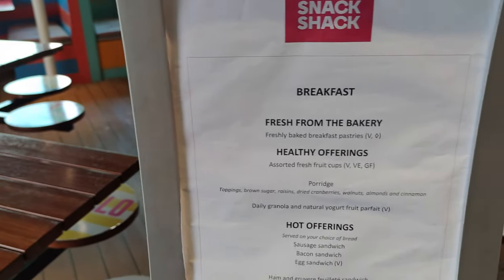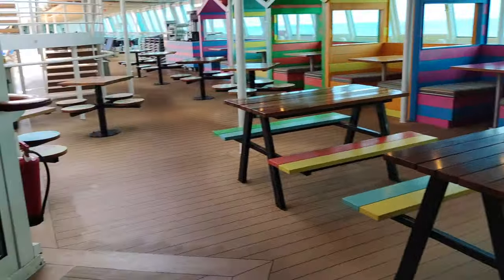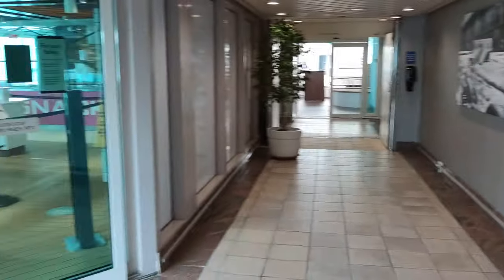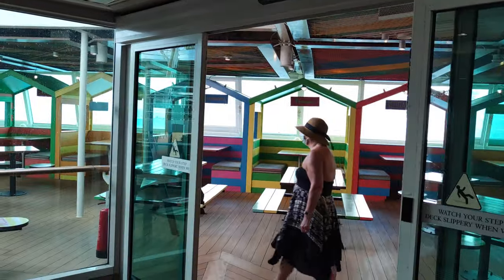This was the breakfast menu, so you can get this up until I don't know what time. It starts at 7, I know that much. And then the snacks kick in. I presume they're getting ready for the snacks. I'd probably guess at 11 maybe. So that's the snacks from there. So that's the snack shack.